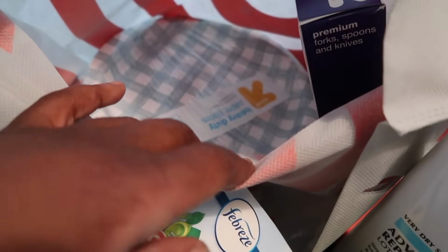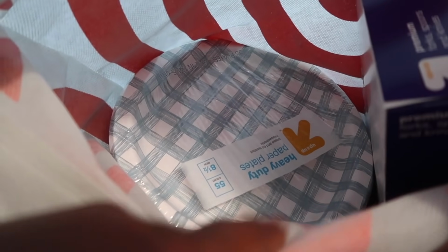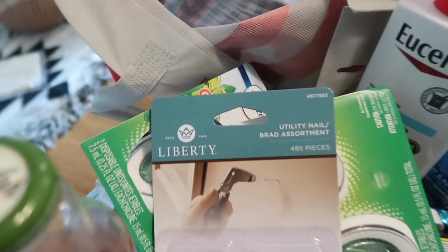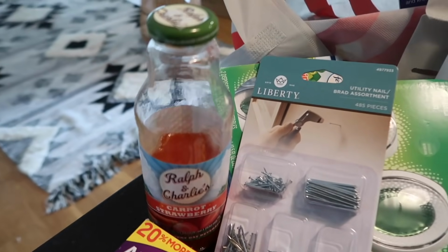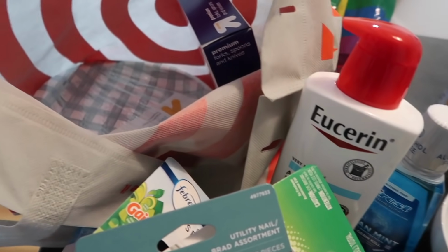I also got paper plates and a mix of forks, spoons, and knives for the house. I didn't get cups, but we have cups. I'm going to have myself a glass of wine because I just went to the liquor store. So I'm going to get myself a glass of wine.